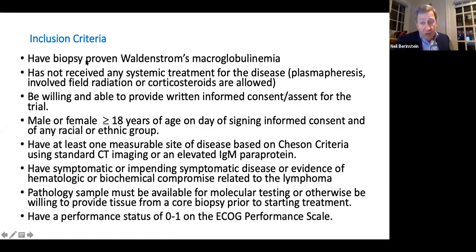And these are the inclusion criteria in the study. So a patient will need to have biopsy-proven Waldenstrom's macroglobulinemia, will not have received any previous systemic treatment for this disease. In rare situations, sometimes plasmapheresis is required if patients have symptomatic hyperviscosity, and that's acceptable because that's not really a systemic therapy. That's a stopgap measure to control condition initially, or even corticosteroids will be allowed initially. They'll have to be able to provide written consent. And they'll have to have one site of measurable disease.